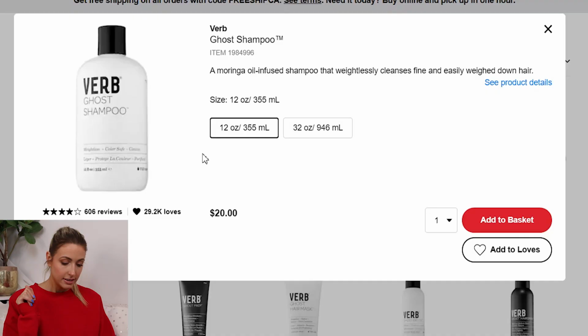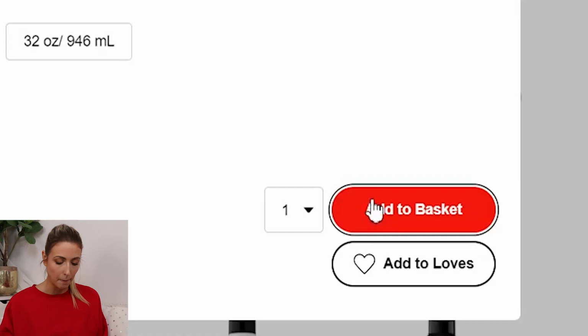I saw this a while ago and I didn't buy it because I'm like, I'm gonna wait until the Sephora sale and, you know, save some money. This is supposed to weightlessly cleanse fine and easily weighed down hair, which is the definition of my hair. Fine, easily weighed down hair tends to look like a greasy monkey after a day. Whoops, put that right in the cart.